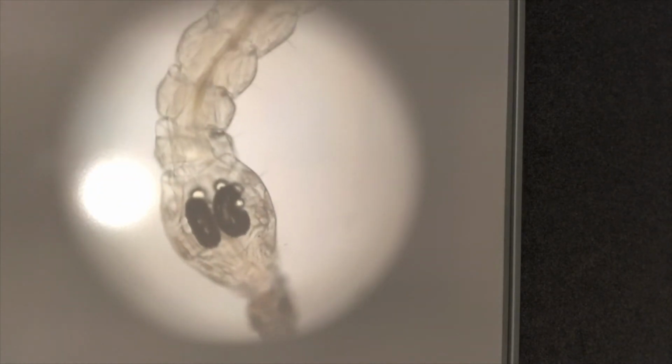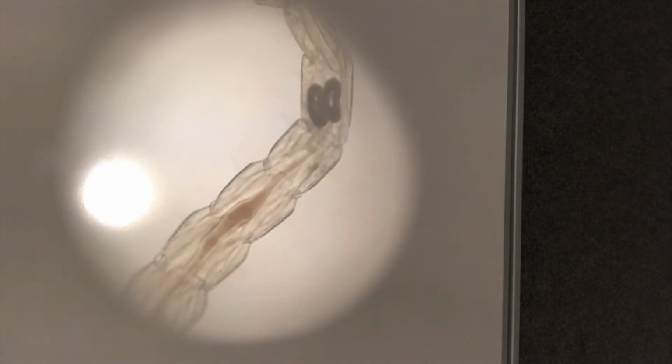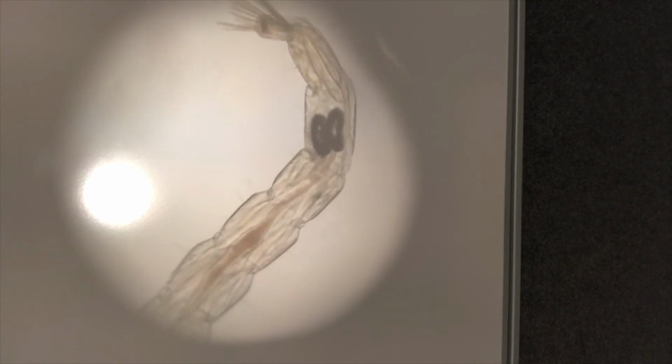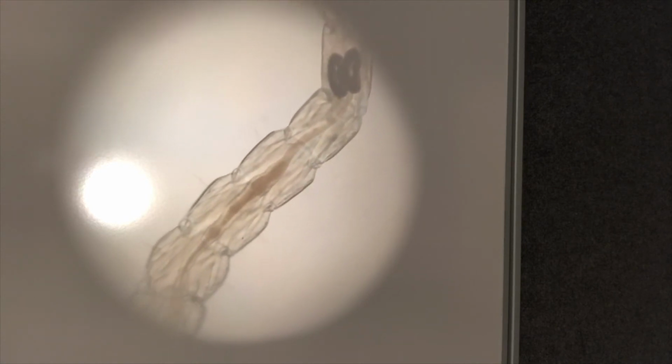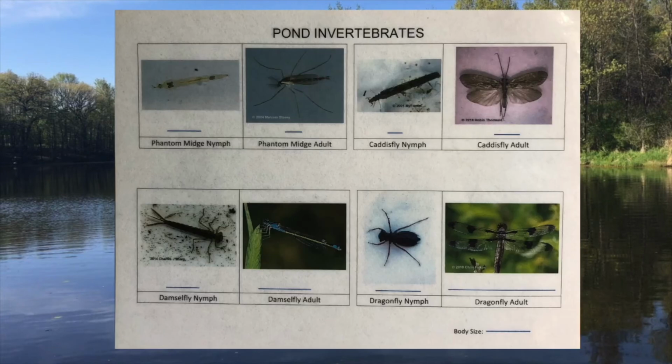There are structures near its head and tail. If you notice them inside, they kind of look a little bit like kidney beans, and they act like swim bladders to help this animal move up near the surface of the water or down towards the bottom. The yellow line you see inside is its gut. Here are a couple of sheets that show you some of the other animals that you might be able to find on a visit to the pond.